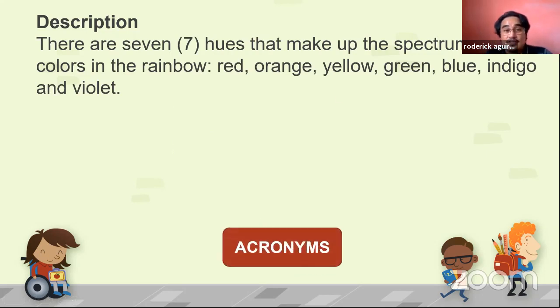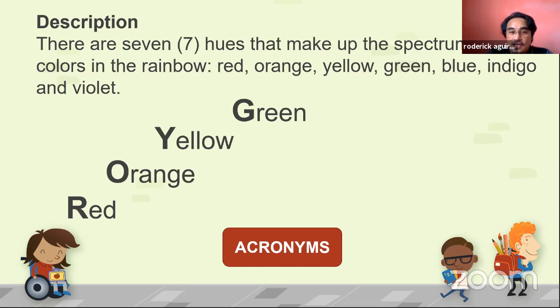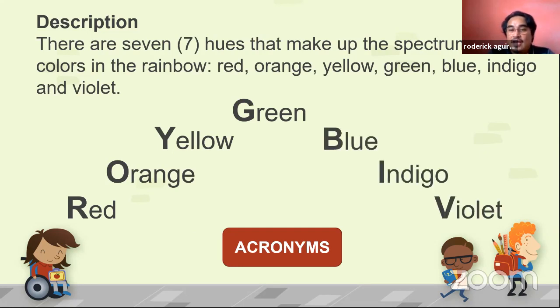We can use the strategy or technique of acronymy, or the use of acronyms. So we have red, orange, yellow, green, blue, indigo, and violet, making up the acronym ROYGBIV. So when we say spectrum colors, we say ROYGBIV. There you go. It's easier for students to memorize.